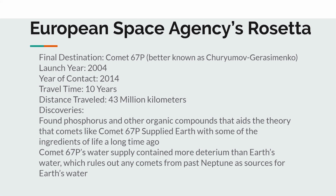European Space Agency's Rosetta probe set out for Comet 67P. It left in the year 2004 and made contact with Comet 67P in 2014. It took it 10 years to get there, and it traveled 43 million kilometers. Comet 67P contains phosphorus and other organic compounds, which aids the theory that comets like Comet 67P supplied Earth with some of the ingredients of life a long time ago.